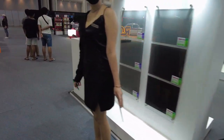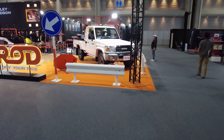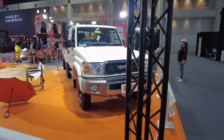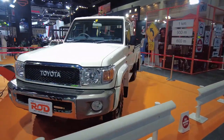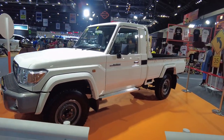This is about window film. Ooh, cool. Another Land Cruiser here. Actually, it's the first Land Cruiser I've seen. I don't know which one this is. LC80? C100? Not sure.